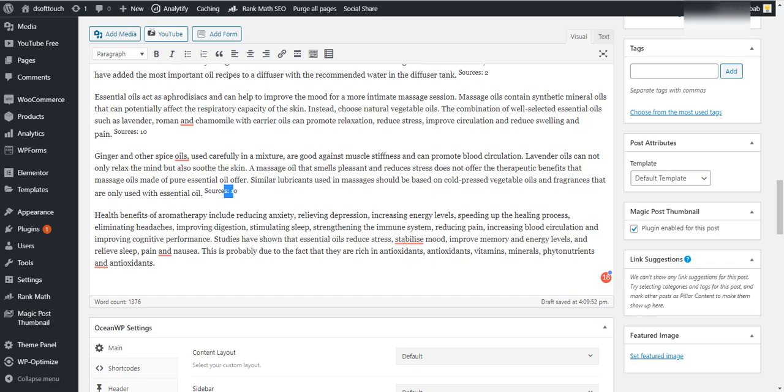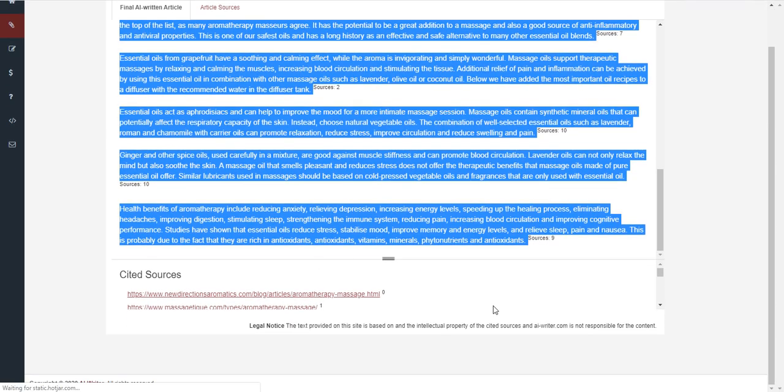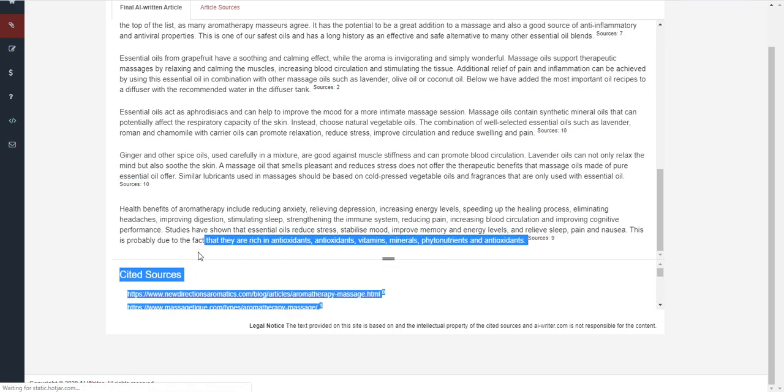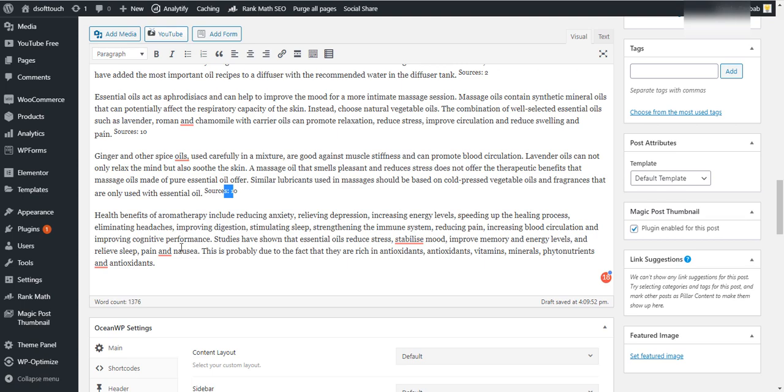Now, let's go over here. These are the sources that it used to write the article. Let's copy these cited sources and paste that here.